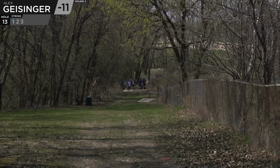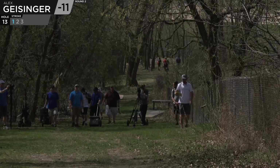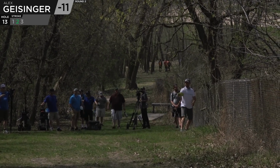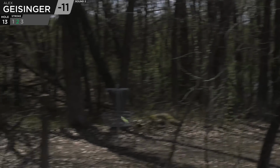Oh, Alex is cutting it close. Luckily, he got knocked down, and yeah, he thought he was going over the fence on that one, but kept it clean. Now he's just probably going to try to save a par. Who knows? He's been running some of these up shots. We'll see. There it is. And he does it again.